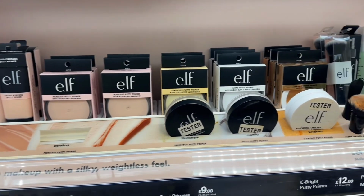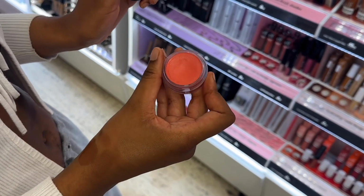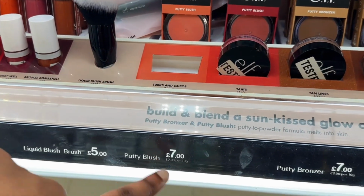Blushes also did catch my eye. They're putty blushes, which I think are really good. Loads of people rave about these on TikTok, and I always see girls dipping their fingers in. I just don't think I'd love the texture of this type of blush, but if you're looking for a new kind of blush, these Elf ones look really good, and they're also £10, which, let me know, is a bit expensive, but I also think it's Elf and it's worth it.